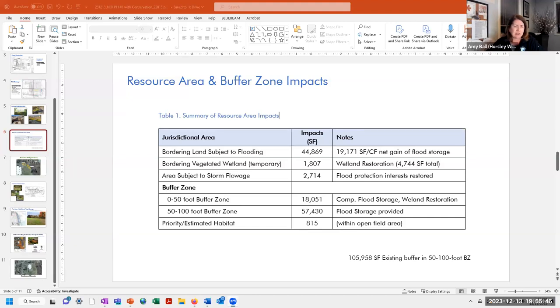And I think a portion of the access driveway goes into the 50 to 100 buffer. But yes, that is true. And we'd like to try and get those numbers for you and clarify them. But that is the gist of it. The existing condition of the buffer is really just all of the open playing fields. Got it.